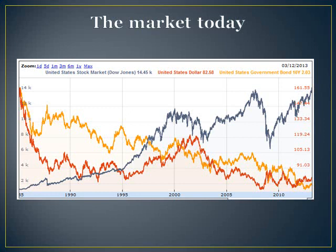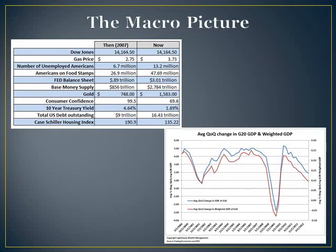So if we pull back and look at the macro picture, what is underpinning this all-time high in the Dow Jones, and we're getting close to all-time highs in the S&P 500, and the NASDAQ is still pretty far off. So if we look at, and I've used this recently in a commentary, 2007, the last time the Dow Jones was at all-time highs, and now, and compare just some primary economic data points. Are they better or worse now?